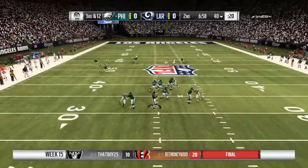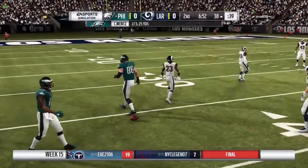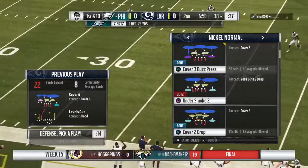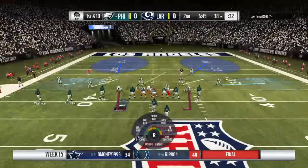Working from the gun, Wentz. And he connects with Ertz. And able to rip off a big chunk of yardage before being dropped inside the 40. They convert on 3rd with a gain of 22. So here's a 1st and 10 at the 38.